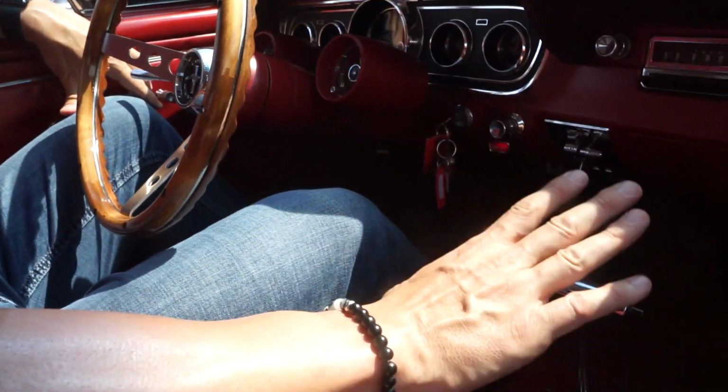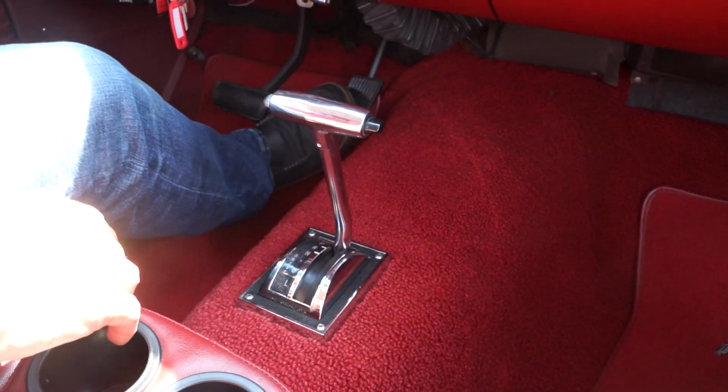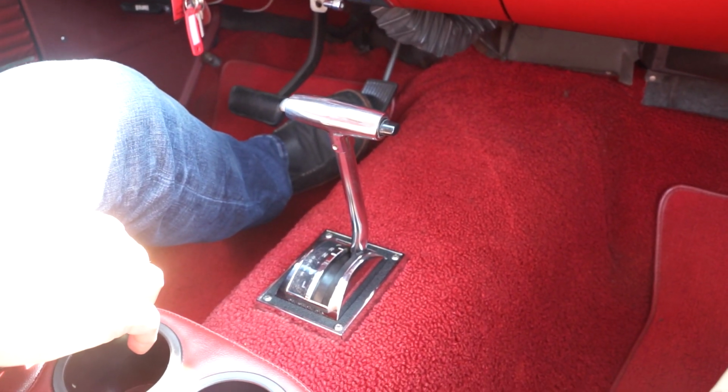Carpeting in the car is nice. Floor shifter, automatic. Yeah, I mean, we're sitting here idling real nice. Car's not stalling out. Your tack's nice and steady. Good stuff. Let's go take it on a drive. This is a great car.